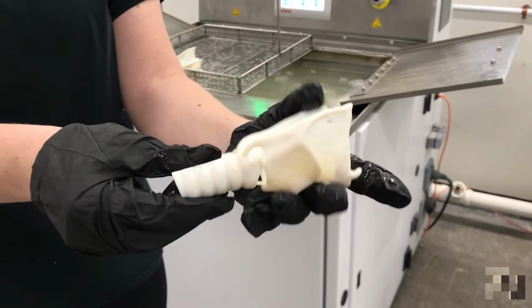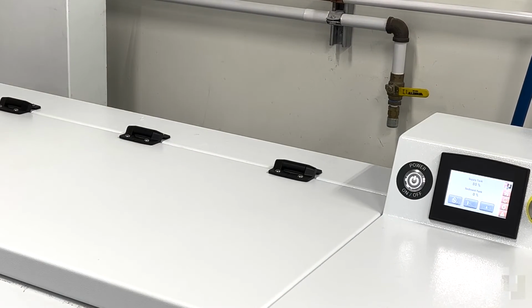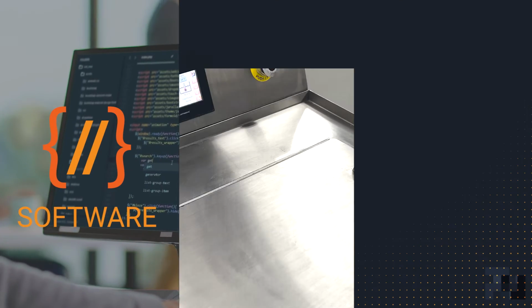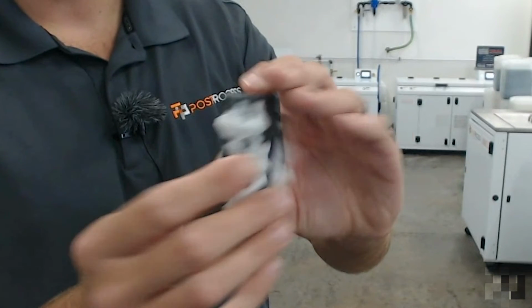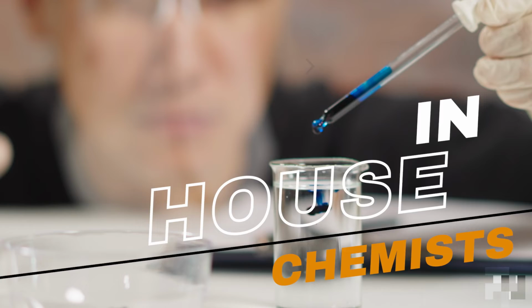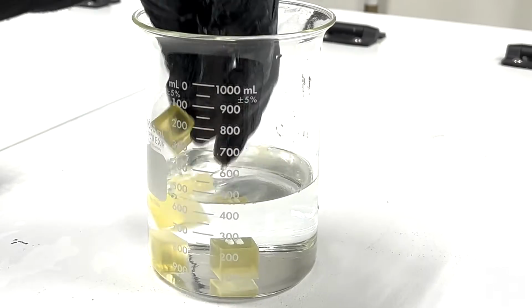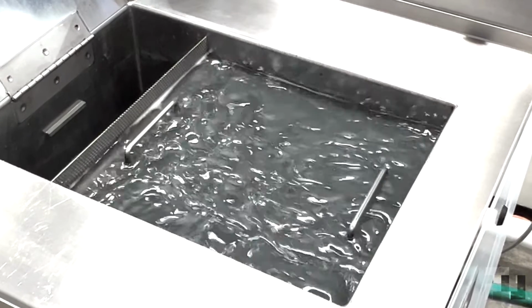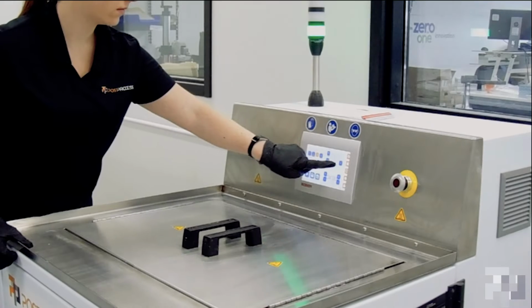additive parts. And when I say our solutions, they're really made up of 3 different things, and that's the software, the hardware, and the chemistry. Again, all of those 3 things designed specifically for additive and designed to work together. So we actually have in-house chemists who are looking at the build materials, the support materials, developing a chemistry specifically for that to be run in our hardware, making sure all the seals and all the agitation we have is good for that chemistry, and then it's being tied back to our software, which makes it automated, intelligent, easy to use.